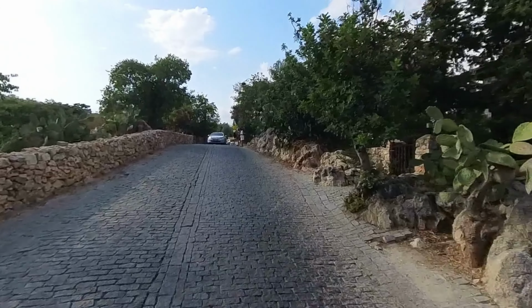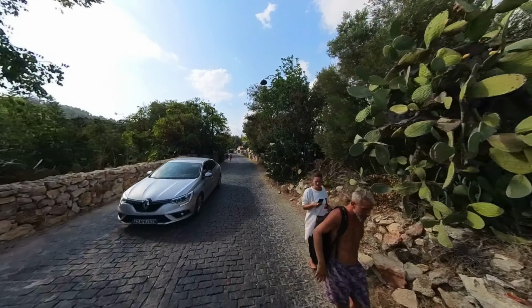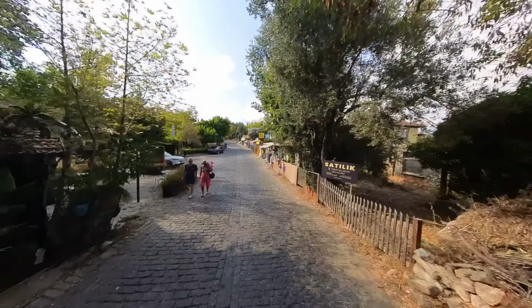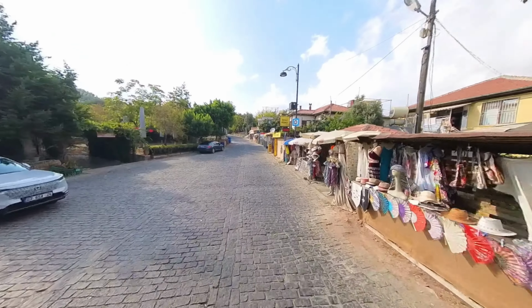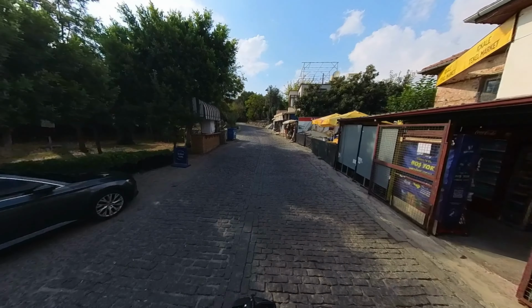Alanya Castle is a major tourist attraction, drawing visitors with an interest in history, architecture, and stunning views. The castle and its surroundings offer a glimpse into Turkey's rich cultural heritage. Whether you're a history buff or just someone seeking a remarkable view, Alanya Castle has something for everyone.